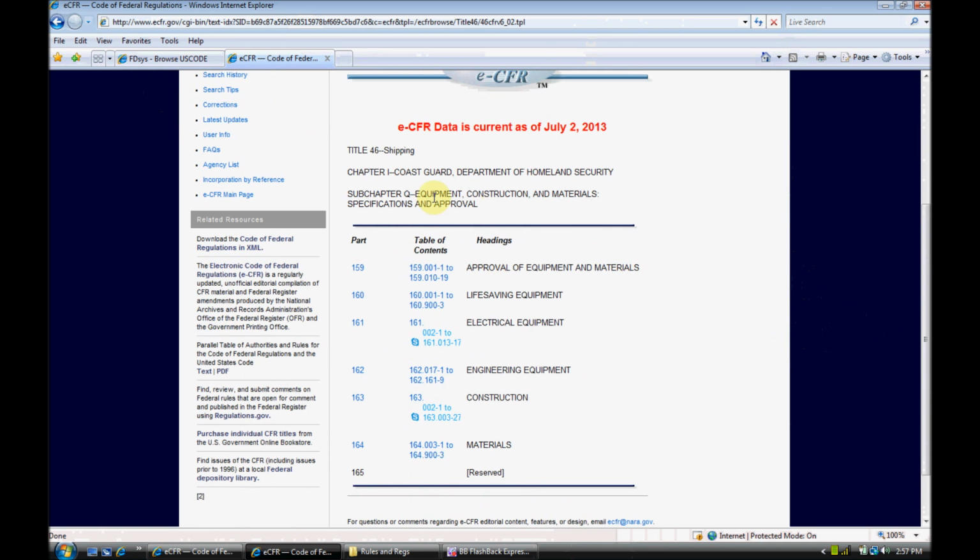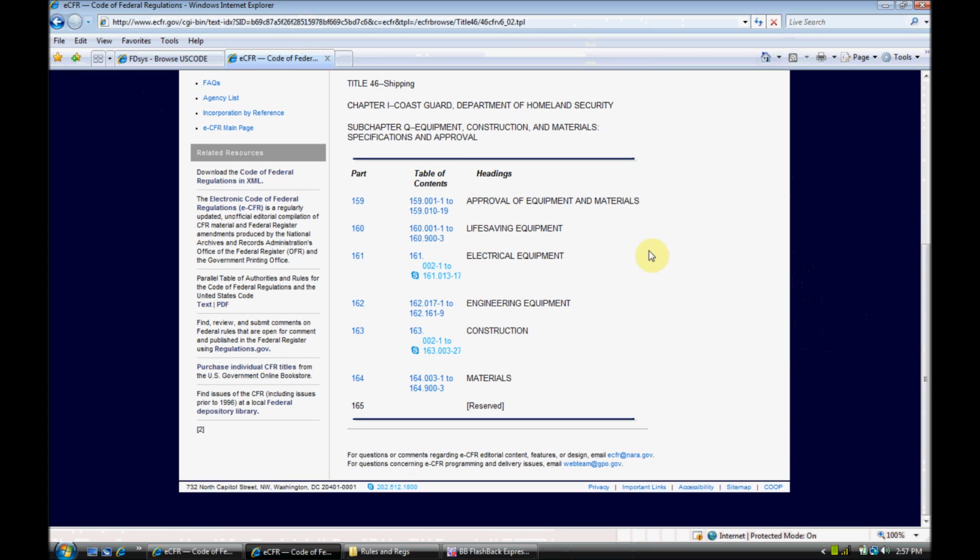Going back here, subchapter Q, equipment, construction and materials specifications and approval. So this basically gives all of the parameters for what constitutes a proper, acceptable, approved life vest. Also, if you want to start a company that's going to manufacture life vests, they have to be manufactured to a specific standard. So if you want to find out what that standard is so your company can make marketable life jackets, you can look up in here: construction, materials, engineering equipment, electrical equipment, life-saving equipment, approval of equipment and materials. So if you develop your new fancy life vest that's going to revolutionize the world of life jackets, you can find out how to get that design approved so it can actually be accepted as an approved life vest.